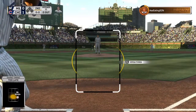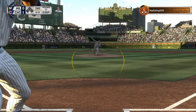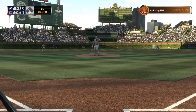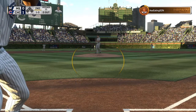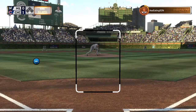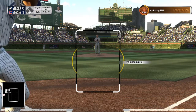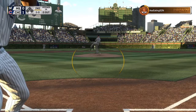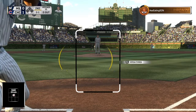Into the box, Jimenez. He'll get it started against Jimmy Nelson as we get the inning underway. Number 76. There's a first pitch slider that just tails out of the zone. It's ball 1. Look out, 2-0 now. You know, sometimes it takes a pitcher a few pitches to get going, but those 2 pitches weren't even close. He's behind in the count, 2-0. It's time to start getting locked in.